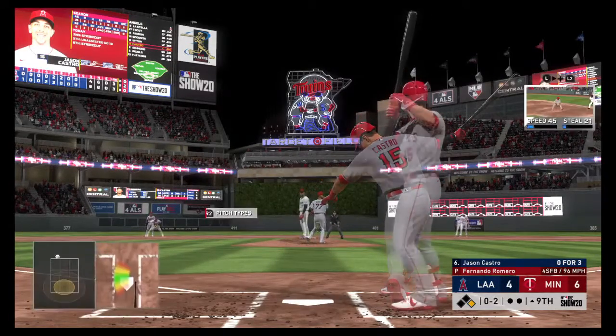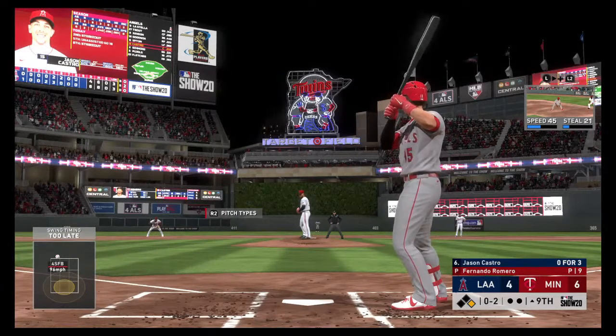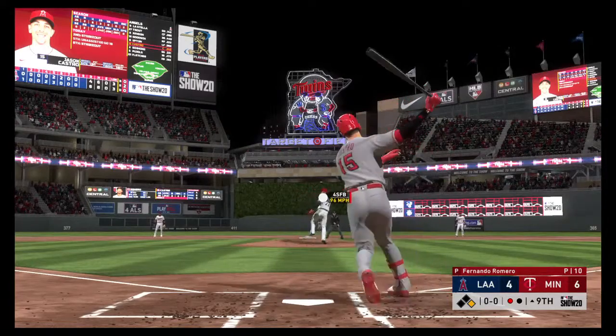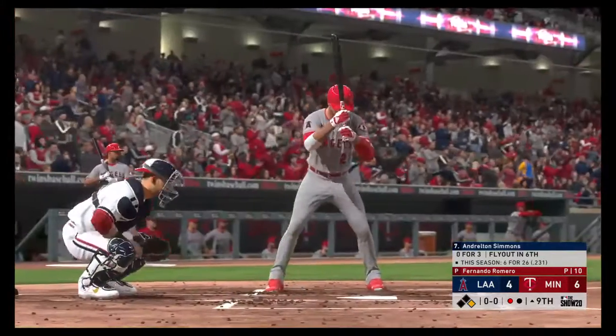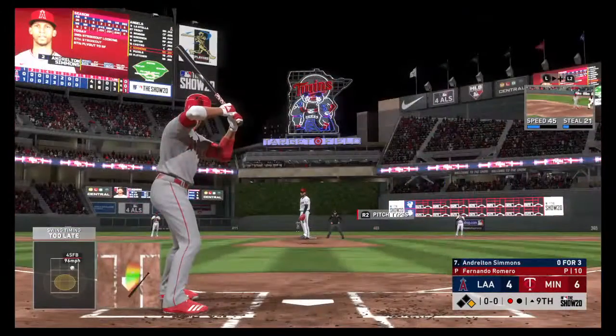Swing and a miss, and he needs a little discipline here. 0-2. When the pitcher on the mound's establishing this kind of heater, you got to come off everything else and find a way to get that bat head in the zone. Got him. And that's the 3rd time we've written a K next to his name in this one.